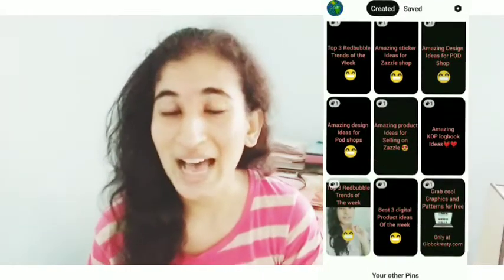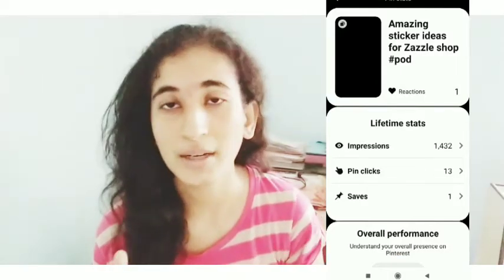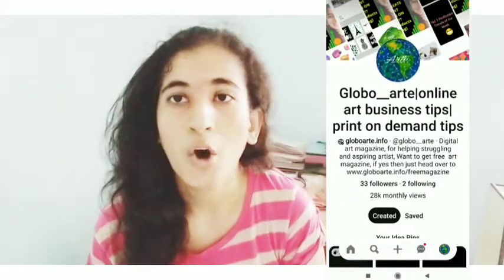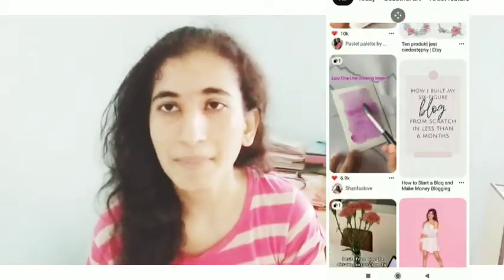And you can see the stats of the idea pins. When you click on individual idea pins, you're going to see the stats option. Click on that and you're going to see how many people your idea pin reached, how many clicked it, how many saved it, and so on and so forth. You can check the analytics of your idea pins in that way. But I feel like this is amazing if you are making your print-on-demand shop, or you are making print-on-demand products.